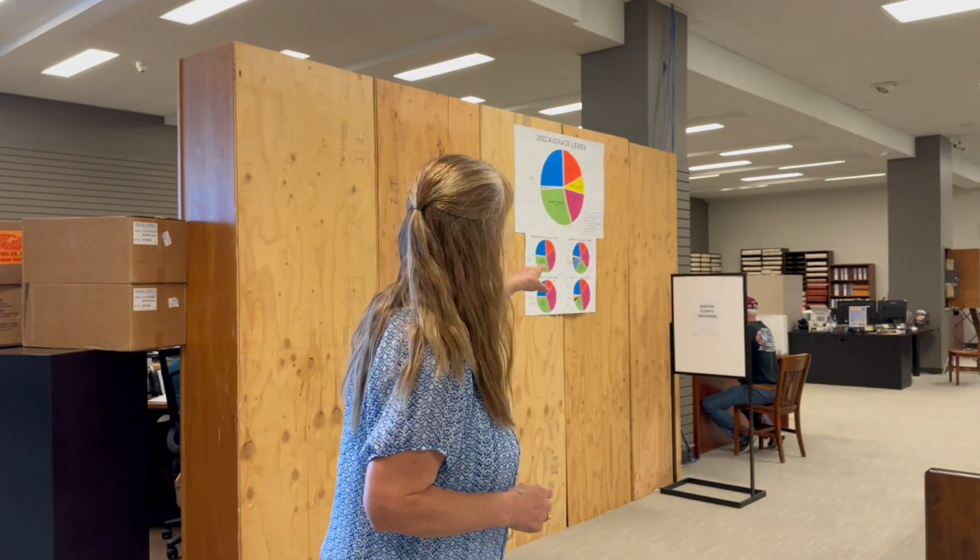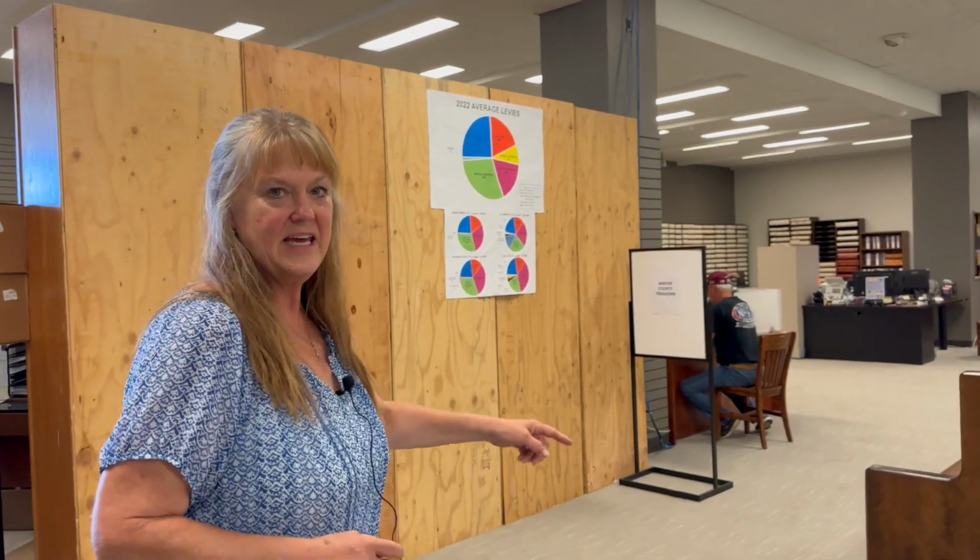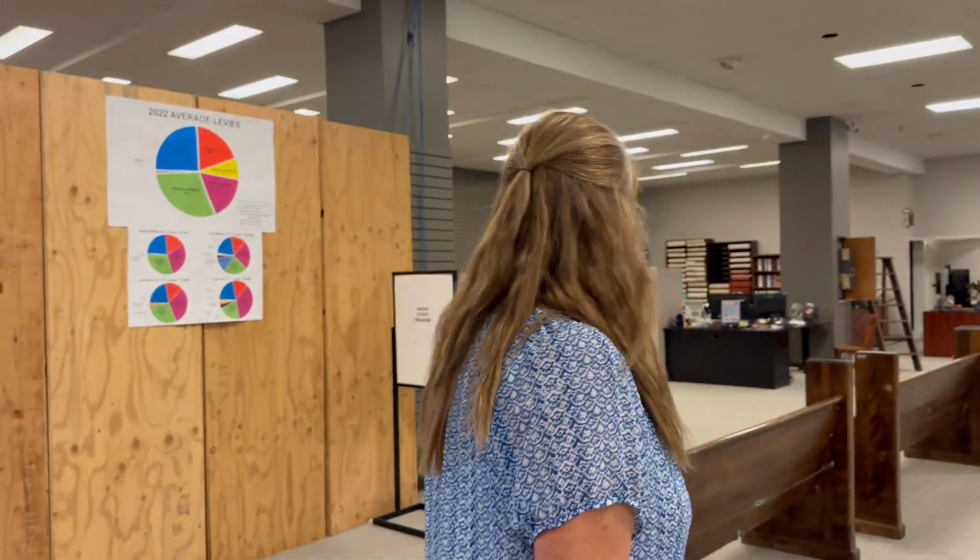But when you come to the building, whether you're going to get your tags or pay your property taxes, you're going to walk in on the east side, which would have been the catalog department. First thing to your left is one of your most important offices, which is the Barton County Treasurer's Office. And I'll walk right along here and show you what we've got.